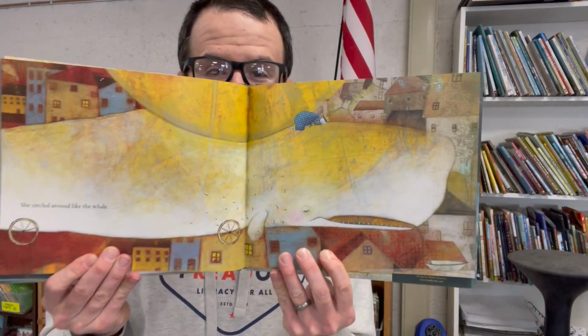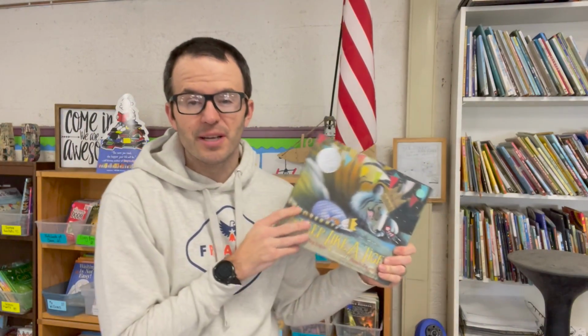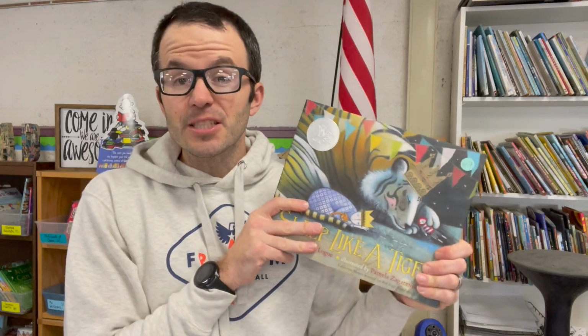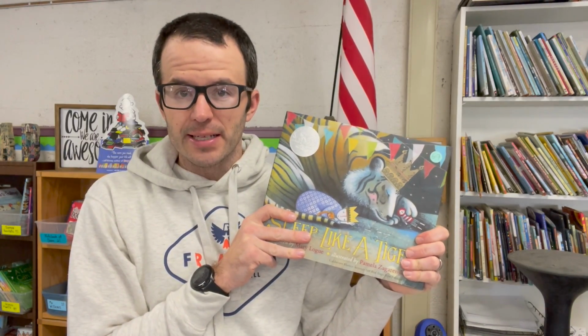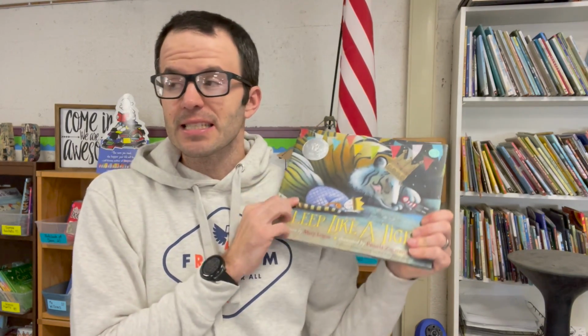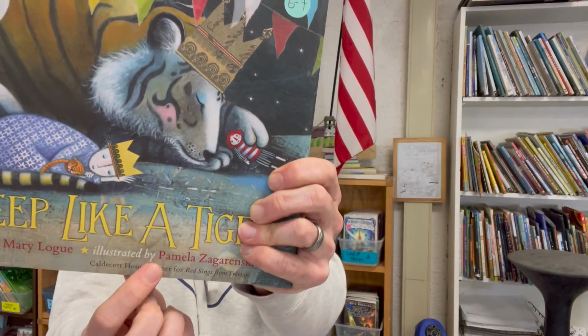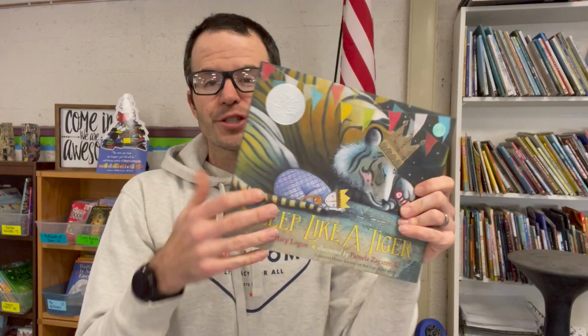Isn't that breathtaking? Sleep like a cat, sleep like a tiger. Cats are on my mind from Brendan's books. But this is one of those books that, when it won the Caldecott honor, I had not read it. So I instantly went out and purchased it, got one with a shiny sticker, and fell in love with this book, and then read everything that I've seen since then from Pamela, because her art is gorgeous.